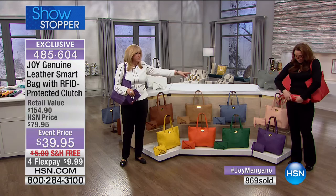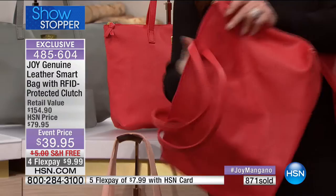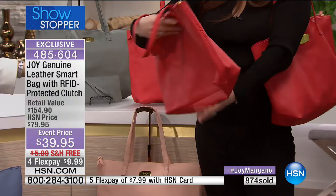Look at how sumptuous this is. This is leather for life. Look at the price. It's unbelievable. This is made where they make $10,000 leather bags. Oh, yeah. I am telling you.